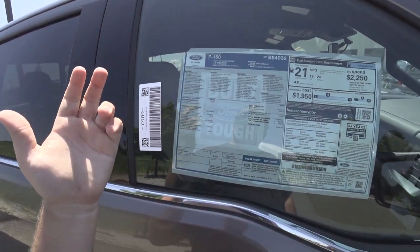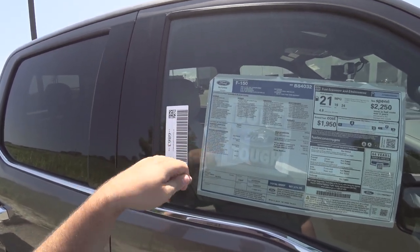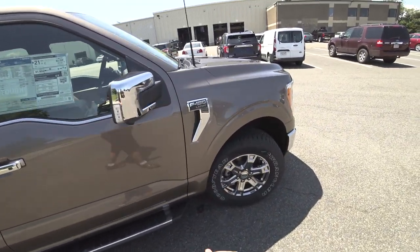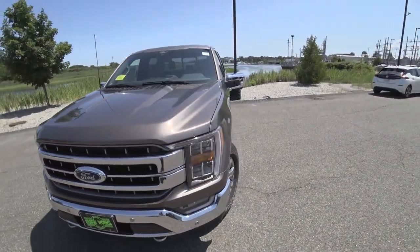Options this one has: pretty basic Lariat chrome appearance, the leather bucket seats with the console, in leather, I'm assuming, Tow Technology Package and Ford Co-Pilot360 Assist. So, pretty decently optioned, conservative, but has everything you would ever want.